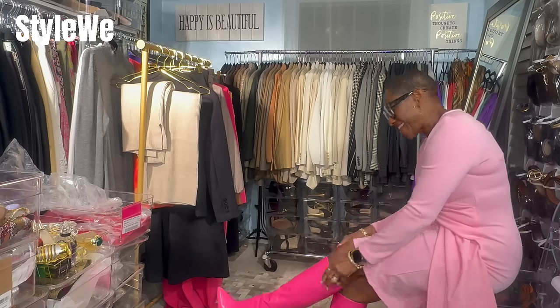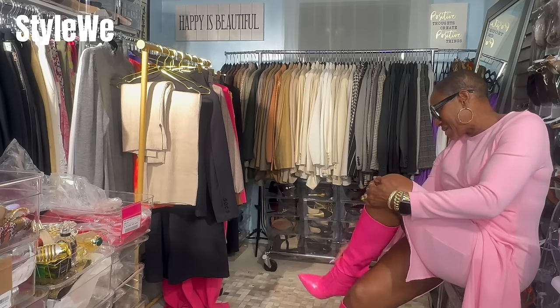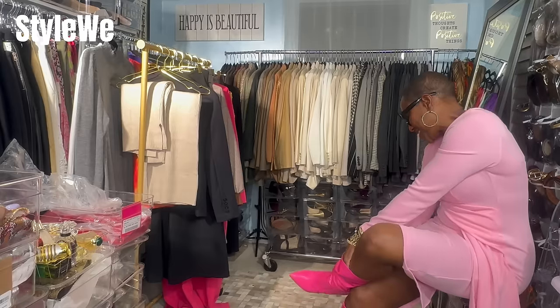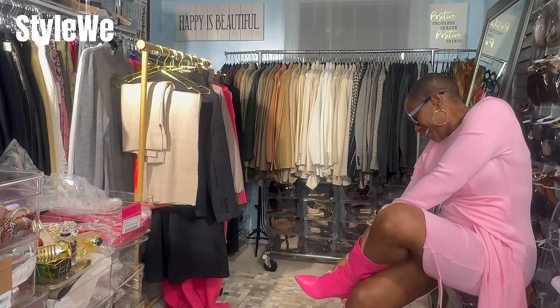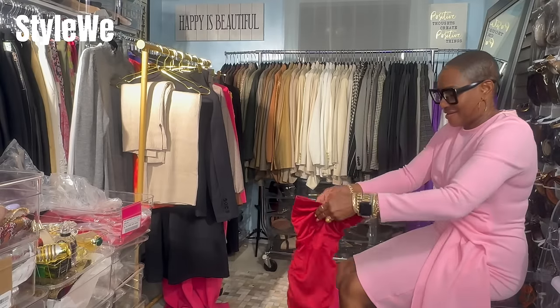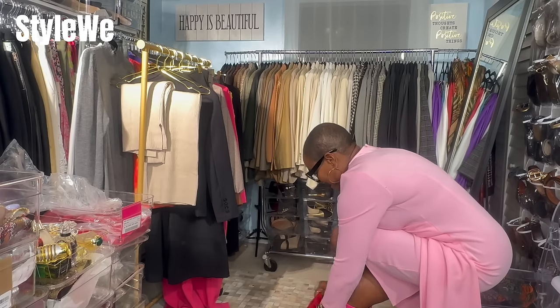Oh shoot, I made a mistake. I didn't put any stockings on. And sometimes getting these boots, oh no, it's coming off easy. Oh, well, may have spoken too soon. There we go. Okay, woo. Let's see how this red looks with this pink.